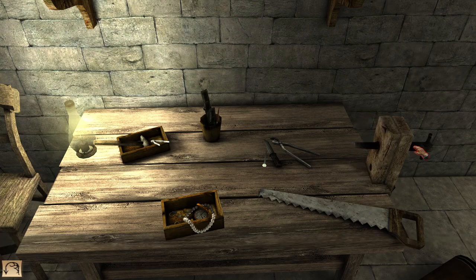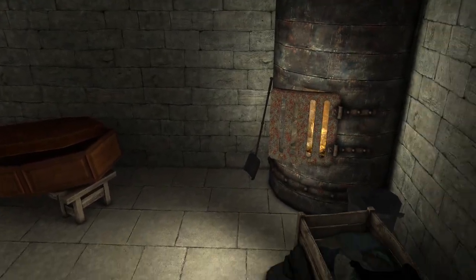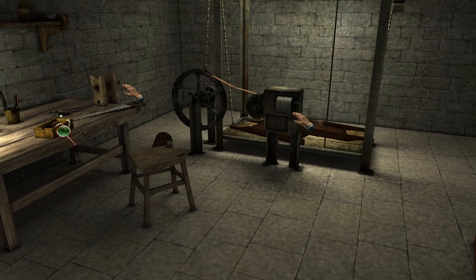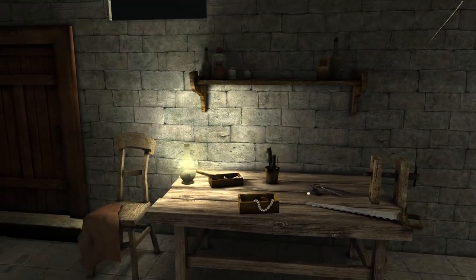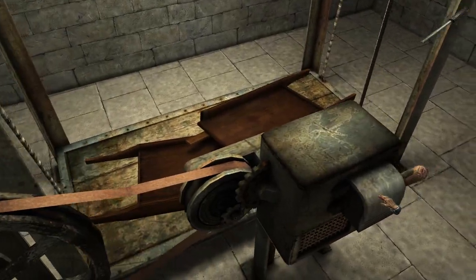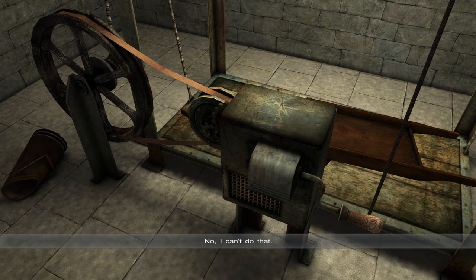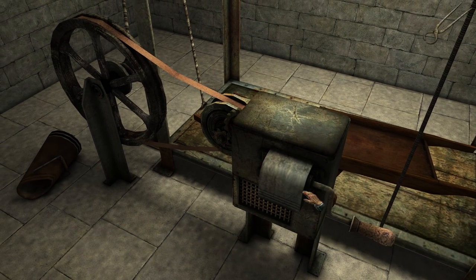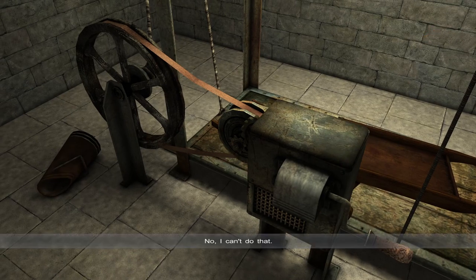This may come in handy. Okay, we got a knife, metal poker, bar, hammer. No, I can't do that.